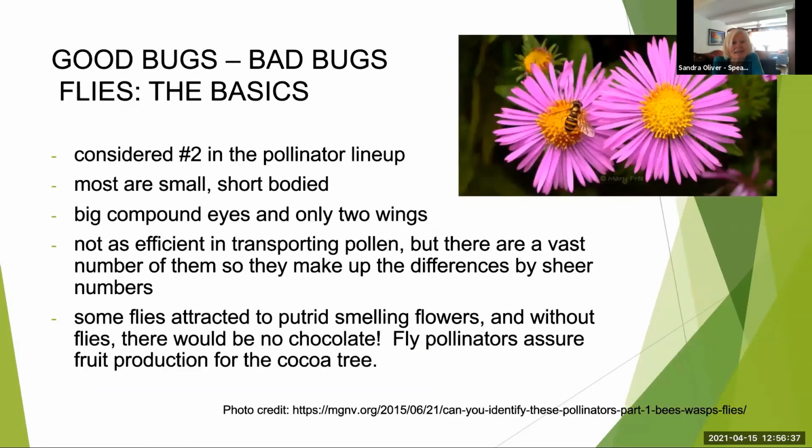So next slide. I just didn't spend a lot of time on flies, but they really are considered the number 2 in the pollinator lineup, right behind bees. Many of them are small, short-bodied, with big compound eyes and only 2 wings. And though they're not as efficient in transporting pollen, there's a vast number of them, so they make up the difference by their sheer numbers. It was interesting when I was looking, some flies are attracted to putrid smelling flowers, but the big thing that caught me was without flies, there would be no chocolate, and chocolate is one of my very, very favorite things, and fly pollinators assure fruit production for the cocoa trees. So they are important. And then I just was going to talk about one specific fly.